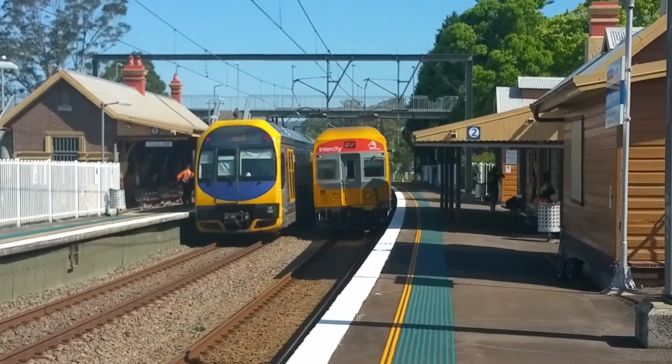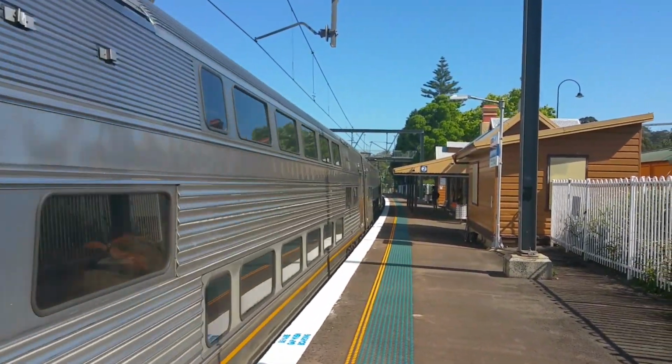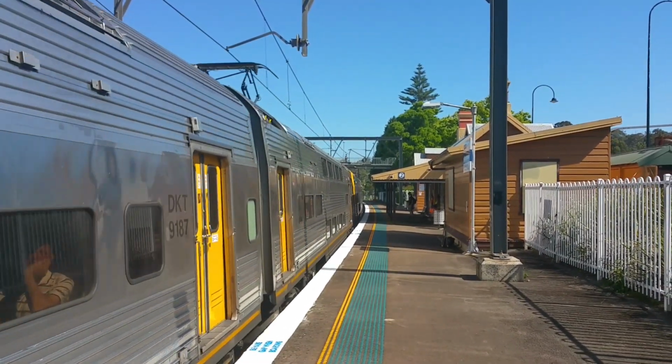And some 82 classes passing, leading loco 8223. Then 8253, 8235, and 8257.